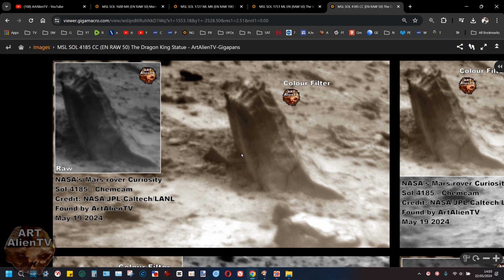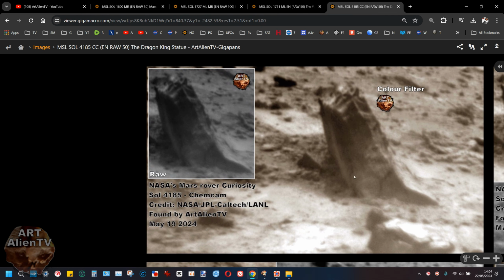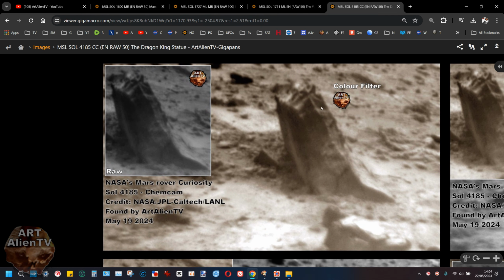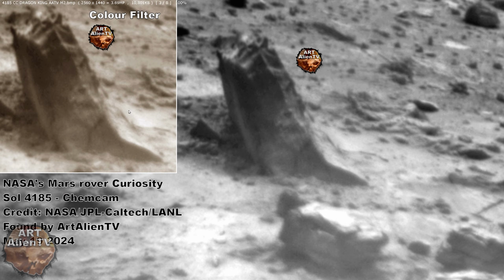Right? Here's the actual wall clip there. And I haven't added any detail. All I've done is brighten it and added a color filter, okay, which it says here. That's raw. This is color filtered. Sometimes a color filter just helps you lift the image up a bit and helps you see in the shadows a little better, okay? So we got this kind of spiky crown-like thing on top.